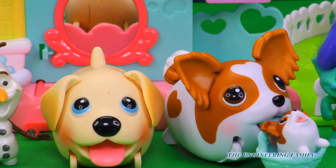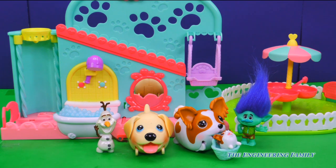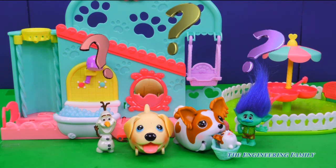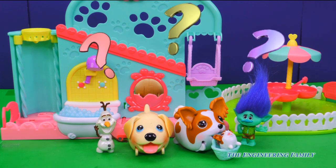Oh, it looks like our chubby puppies are all worn out after powering the puppy-powered carousel. But man, what a fun day we had at the Chubby Puppy Pet Fun Center with our chubby puppies and Olaf and Branch. Hey, people at home, who should come play at the Chubby Puppy Pet Fun Center next? Could it be Anna or Elsa from Frozen? Or maybe Princess Elena? Or maybe even Shimmer and Shine? Let us know in the comments below.